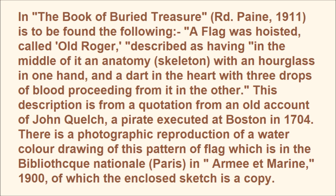A flag was hoisted, called Old Roger, described as having in the middle of it an anatomy, skeleton, with an hourglass in one hand and a dart in the heart with 3 drops of blood proceeding from it in the other. This description is from a quotation from an account of John Quelch, a pirate executed at Boston in 1704. There is a photographic reproduction of a watercolor drawing of this pattern of flag, which is in the Bibliothèque Nationale, Paris, in Armée et Marine, 1900, of which the enclosed sketch is a copy.